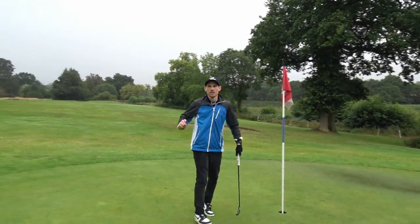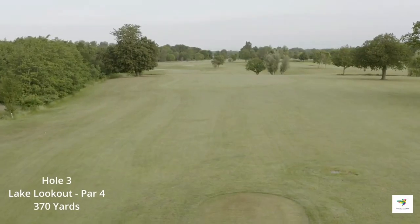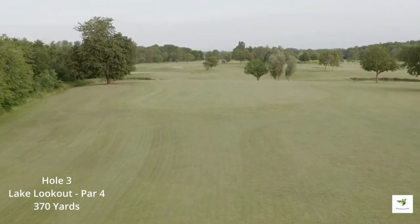What a start. Right, focus. I'm not going to get too excited even though I really want to, but we're going to stay confident. Come on! Right, ladies and gentlemen, next hole is par 4, 356 yards.